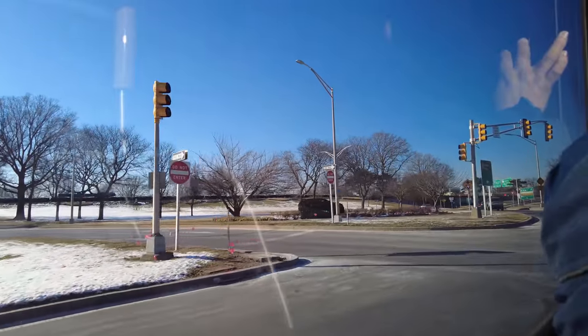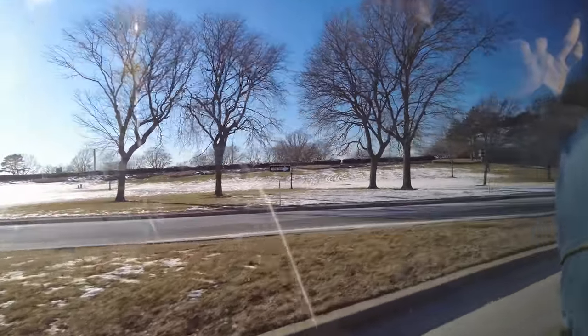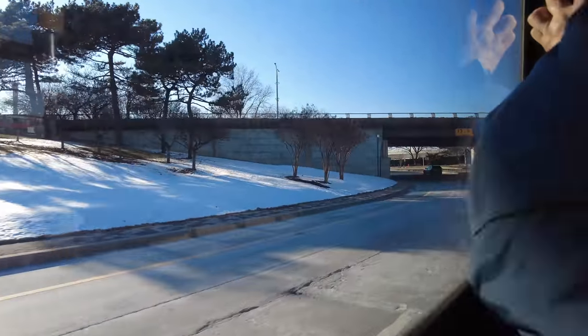So I forgot to mention, this bus runs through seven neighborhoods in the borough of Queens. Neighborhoods are South Ozone Park, South Richmond Hill, and Kew Gardens.